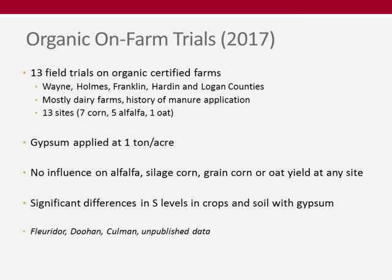We also conducted 13 trials this summer. This last summer, I suppose. These are on certified organic ground, mostly dairies, in the following counties: Wayne, Holmes, Franklin, Hardin, and Logan counties. Seven in corn, that's both field corn and silage corn, five in alfalfa, and one in oat. Gypsum was applied again at 1 ton per acre. Nothing. We got nothing out of that.